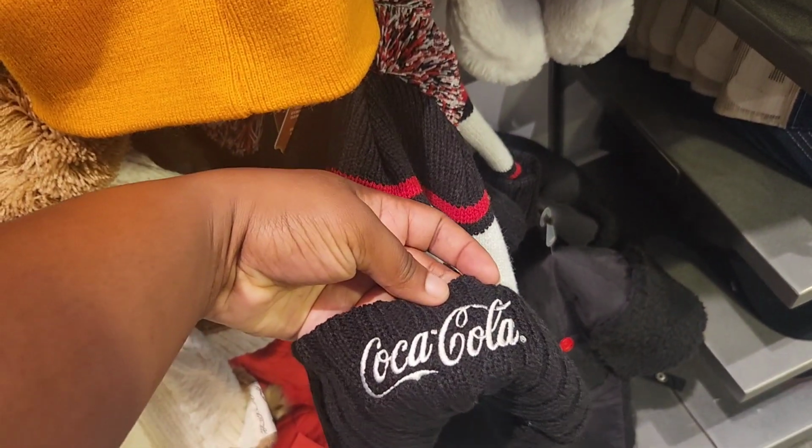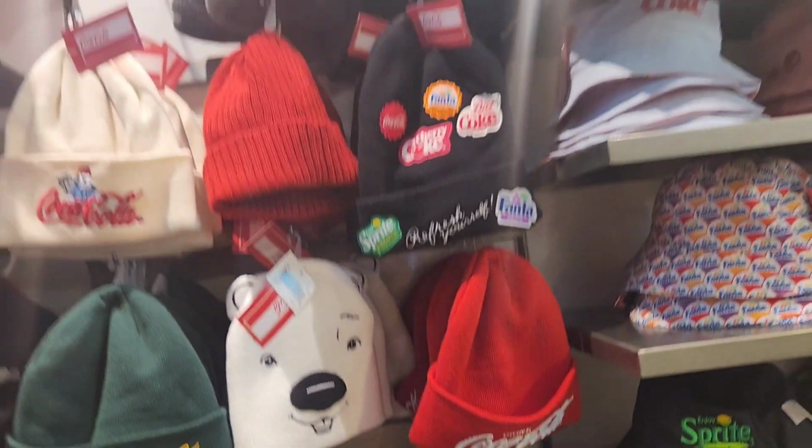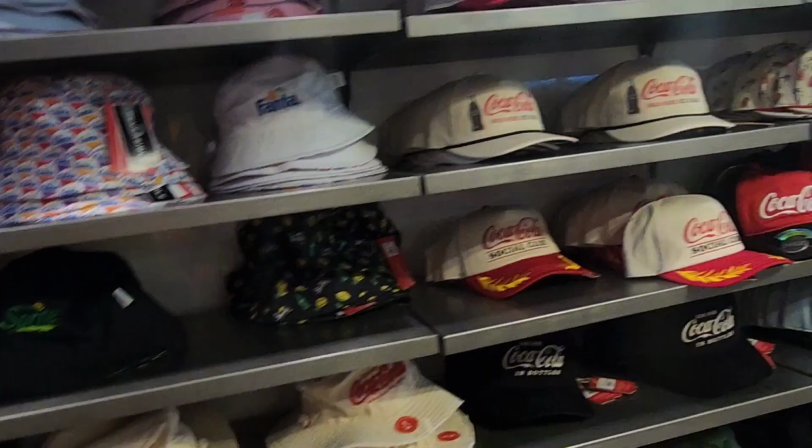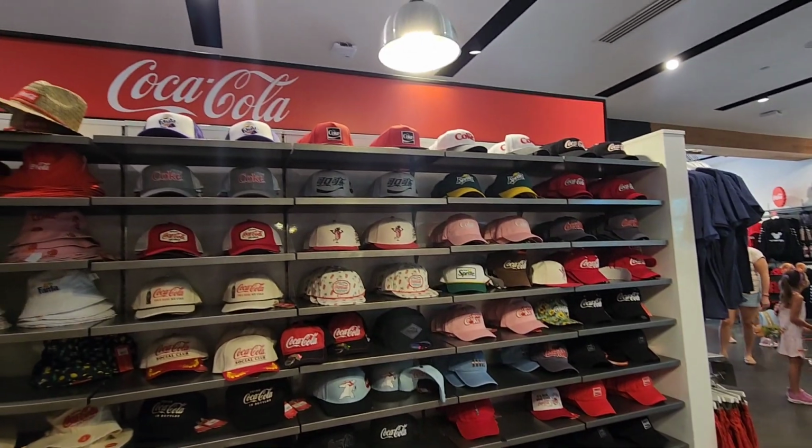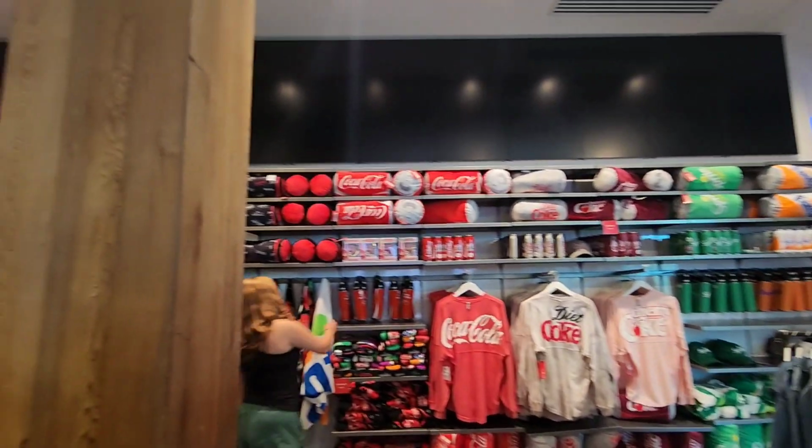I love these beanies. I know my husband likes calling them toboggan. I don't know what that is. I always know it as beanies, but they do have a lot of hats that I think are really unique here. This is an overall look of the second floor.